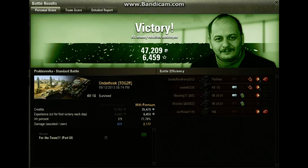I didn't show you any tier 8 games. It is a bit tougher at tier 8 because you have a little bit of trouble penetrating some tier 8 tanks. So to go in, go bang and bounce is a bit tough, but it still holds its own, and it still inspires a little bit of fear even at tier 8. So as you can see with this screen, yeah, we did okay.